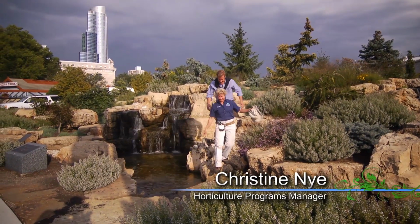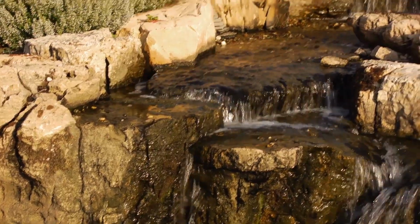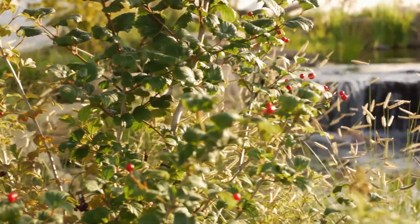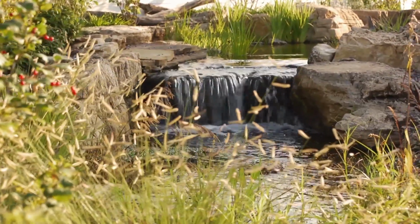Christine, this is just amazing. Yeah, this is our welcome garden. This is the first thing people see when they come to the aquarium. I mean, water and aquarium, it makes a lot of sense. Yeah, and this is a welcome to all of our visitors to see the water first and our natural landscape here in front of the aquarium.